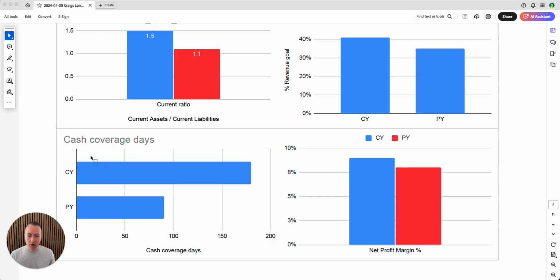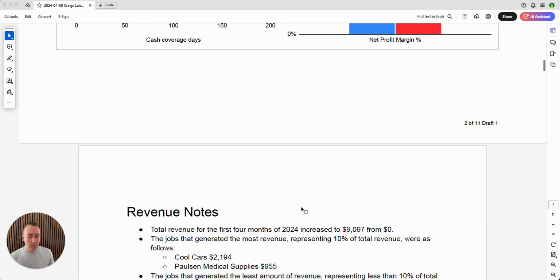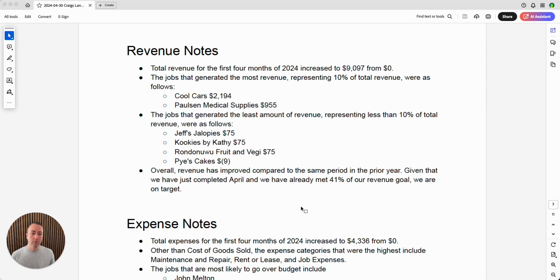Then it shows cash coverage days. Based on expected incoming draw payments and routine outgoing expenses, this company can expect to have enough cash for the next 180 days. After that, they will have to take action, whether it be win new jobs or lower their overhead budget, something like that. And then their net profit margin, which is the most important number in my opinion, showing overall profitability, hovers at around 9%. We haven't looked at the gross margin. In this case, I would expect that to be a lot higher because all of the overhead expenses are taken out of that. Then as we move to the next page, these are just our MyBuilderCPA notes.